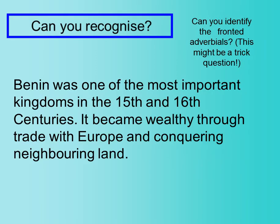So, can you identify any fronted adverbials in this paragraph? This might be a trick question. Benin was one of the most important kingdoms in the 15th and 16th centuries. It became wealthy through trade with Europe and conquering neighbouring land. So, any fronted adverbials? Any adverbial phrases at the front of a sentence? Look closely.